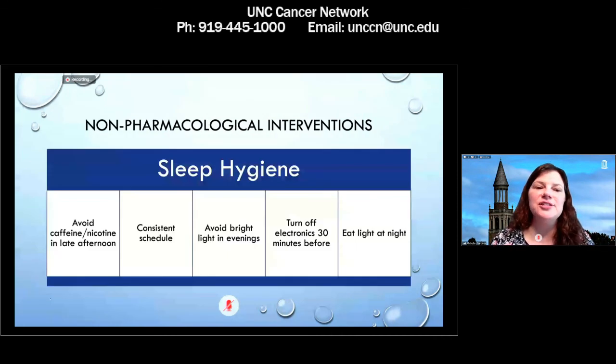Non-pharmacological interventions. This is so important. This is low-hanging fruit. Anybody can make this intervention if you interact with the patient. And I'm surprised at how often this actually does help people. Talk to them about avoiding caffeine and nicotine in the late afternoon. Talk about a consistent sleep schedule if they're able to do that. Talk about avoiding bright lights in the evening. They should be dimming their lights, at least an hour beforehand. And talk about electronics and stopping those at least 30 minutes beforehand.